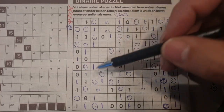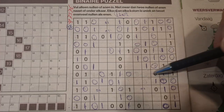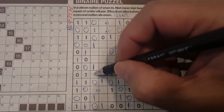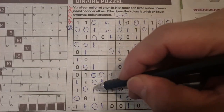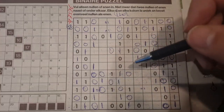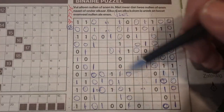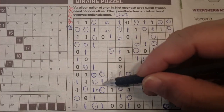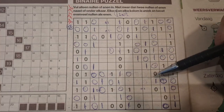1, 2, 3, 4, 5 1's. If we place number 6 here, then we have 4 O's in a row in this row. Not allowed by one of the rules, so this can be 1. This should be an O. Double O, here 1, there 1. Between the 1's comes an O. 1, 2, 3, 4, 5, okay. This is a 1, okay. 1, 2, 3, 4, 5.